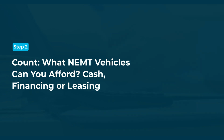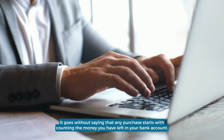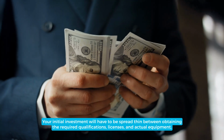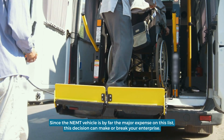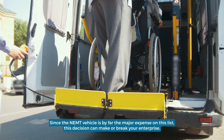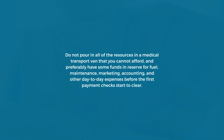Step 2. Count. What NEMT vehicles can you afford? Cash, financing, or leasing? It goes without saying that any purchase starts with counting the money you have left in your bank account. Your initial investment will have to be spread thin between obtaining the required qualifications, licenses, and actual equipment. Since the NEMT vehicle is by far the major expense on this list, this decision can make or break your enterprise. Do not pour all of your resources into a medical transport van that you can't afford, and preferably have some funds in reserve for fuel, maintenance, marketing, accounting, and other day-to-day expenses before the first payment checks start to clear.